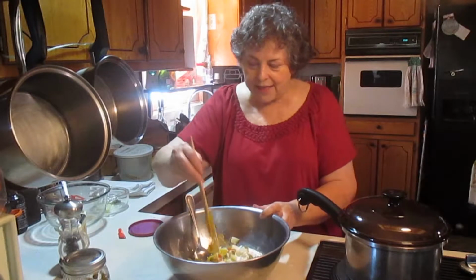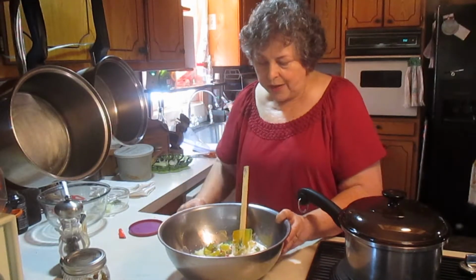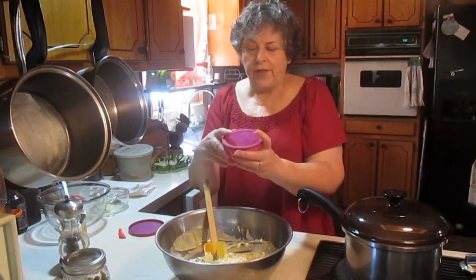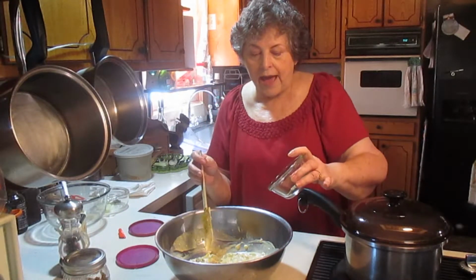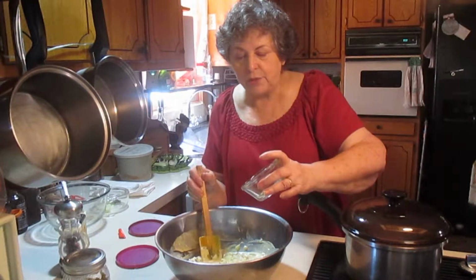Okay, so that's just about all of our ingredients for the mix. So then we'll start with our seasonings. This is 1/2 teaspoon of salt, 1/2 teaspoon of pepper, and about 1 teaspoon of lemon pepper.